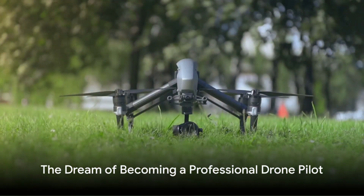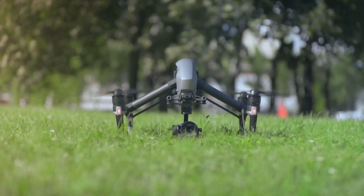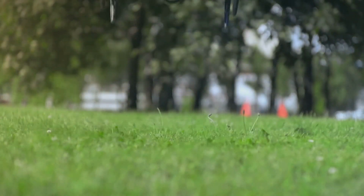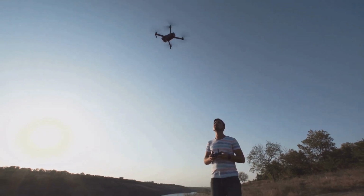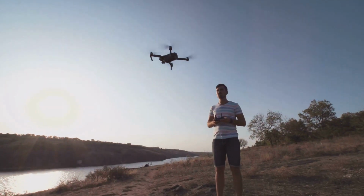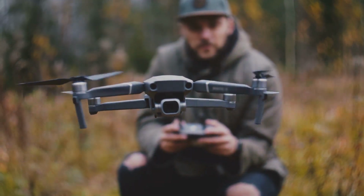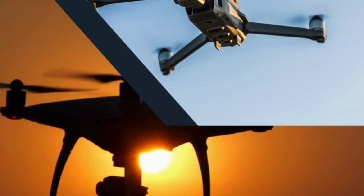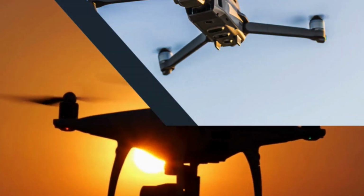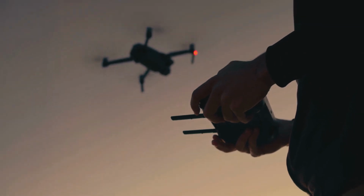Who among us has not gazed into the sky, watching a drone cut through the air with precision and thought, I could do that, I could be a professional drone pilot. Becoming a professional drone pilot is not a dream, it's a goal, and it's achievable with the right guidance. Today, we'll be walking through a step-by-step guide on how to get the FAA Part 107 Remote Pilot Certificate, your ticket to the world of professional drone piloting.